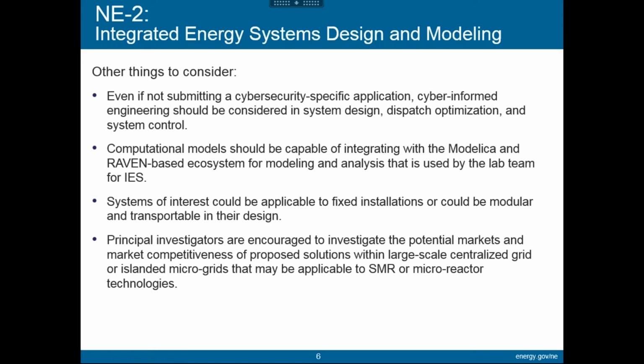I'll use an example: if you had a really small scale nuclear system that could power a campus, that would be a really interesting topic to consider, and that could be cross-cutting between the microreactor program and the IES program. But we'd have to understand a little bit more detail. If that's the kind of thing the question referred to, I would agree that there is potential interest there.